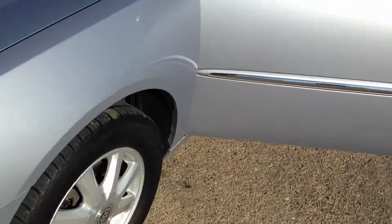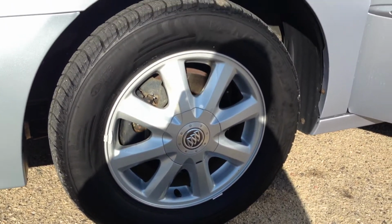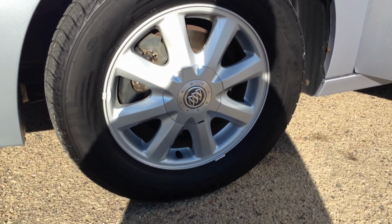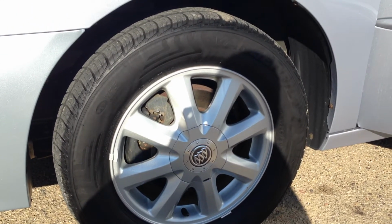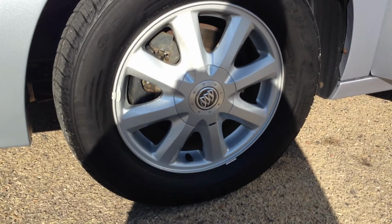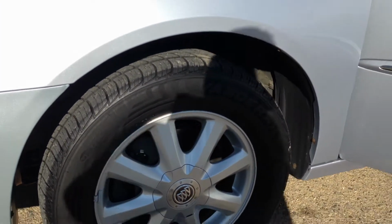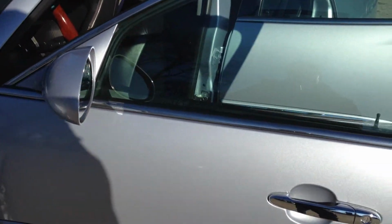There's a new battery. Last fall I put a new battery in it. Tires here are 80,000 mile tires. I'll have to get back to you on how many miles are on them so far, but there's not many. There's probably a good 60,000 miles, just a quick estimate, left in there.